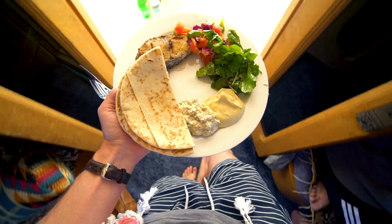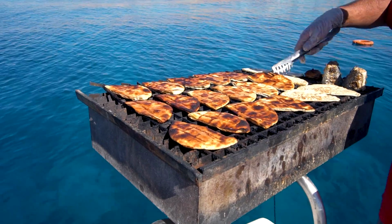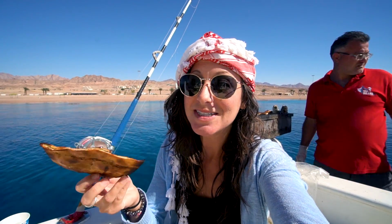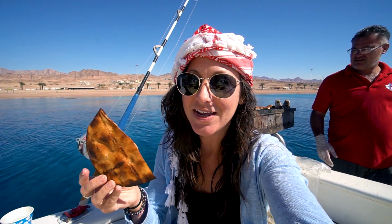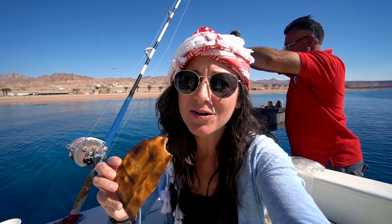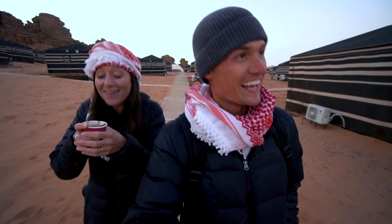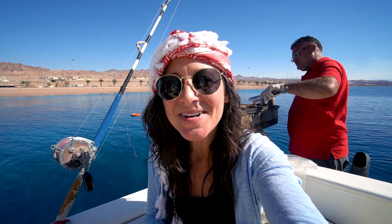Coming. It's lunchtime. Ooh. I've come to expect nothing less in Jordan. It is grilled bread that has been soaked in a spice called za'atar with garlic and vinegar. It is so delicious. Freshly grilled on charcoal, so it's crunchy. I still can't believe we were freezing in the desert yesterday, and today we're hanging out on a boat. Jordan.